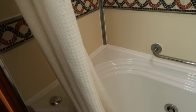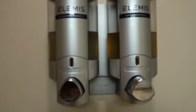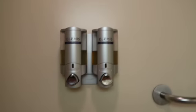Oh, a tub. If y'all know me, I love a tub. Of course it does have a shower too, and for those that like showers, there's a shower curtain. And in the suites you have Elemis products for your shampoo and bath and shower gel. You also have something like a clothesline up here, and that's to hang, you know, wet bathing suits and so on. Now I'm going to show you my favorite part of the stateroom, the balcony.